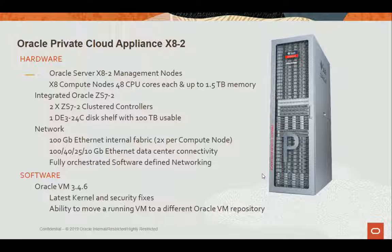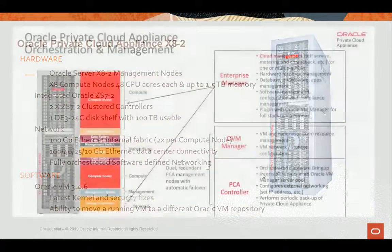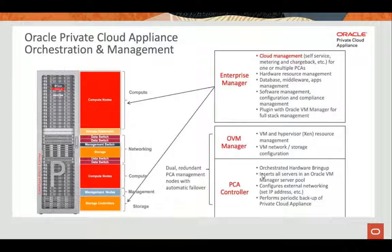As we mentioned before, we are using the Oracle Hypervisor, OVM, the latest one, 3.4.6. So this is the hypervisor that we use in the PCA. Here we have the PCA controller, above that we have the OVM Manager, and at the last level the Enterprise Manager. Once you have the Enterprise Manager, you have full control. You take over the ownership from the previous software. It's fully integrated with the Enterprise Manager. You can enter the OVM Manager, and you can even enter the PCA controller from Cloud Control.